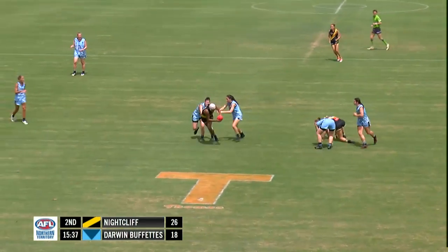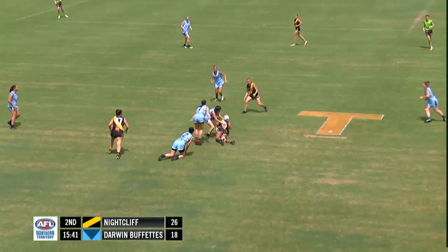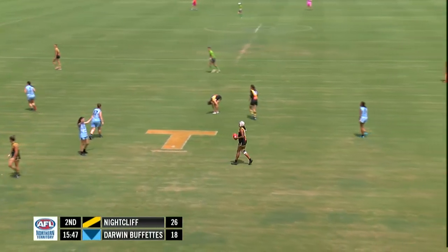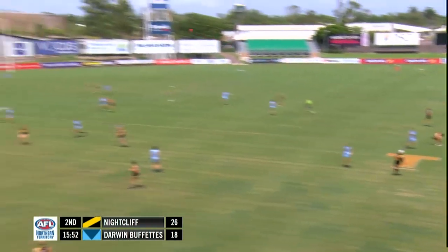And the ball's on the ground now. Miskin Ripia picks it up cleanly, gets a hand pass in front of herself, gets rid of her teammate with a strong push, and then wins herself a free kick for a high tackle. Well, cannot fault their endeavour, Stu. They are both going at it as hard as they possibly can at the moment.